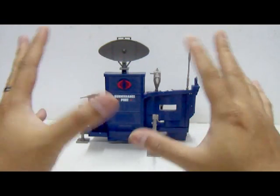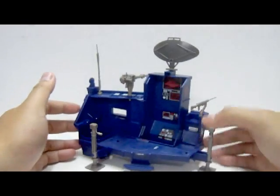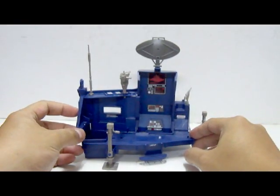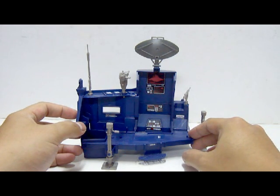But if you're still having a hard time trying to reach certain areas of the Cobra surveillance pod, you can always dismantle the entire thing, because originally it's meant to be dismantled and assembled in the first place.